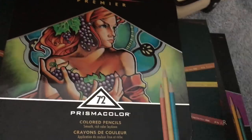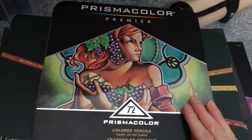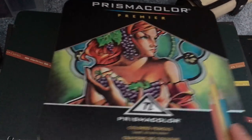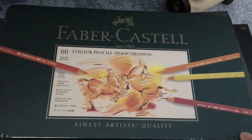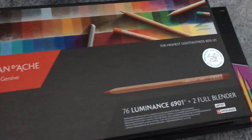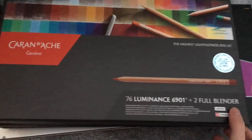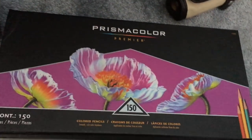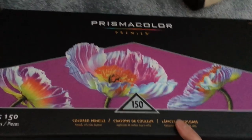So I've got some Tritones, I've got the Prismacolor 72 set. This is my first set that I had. Again, I got these back when I was doing the anime manga drawing things. I've got the 60 set of the Faber-Castell Polychromos. I've got the full set of Luminances. These are probably one of my favourite pencils. And then I got the 150 Prismacolor because I thought 72 just wasn't enough.